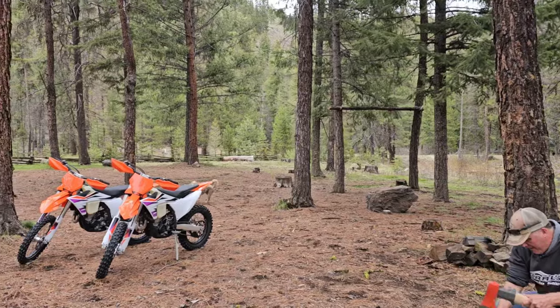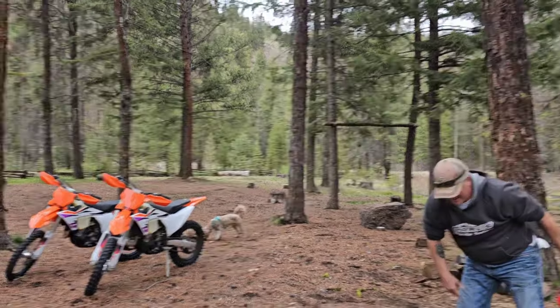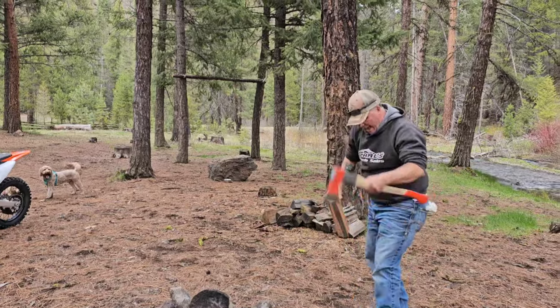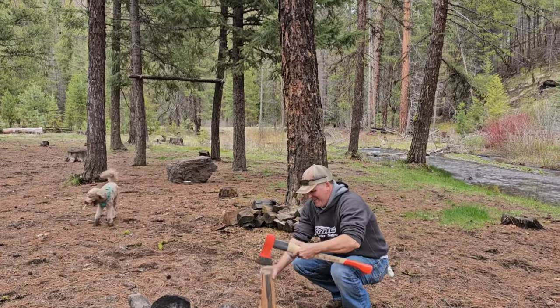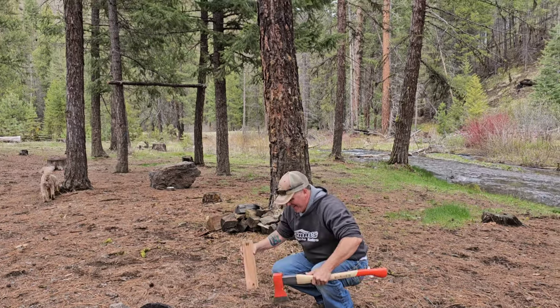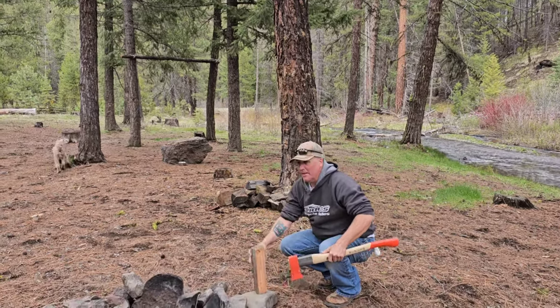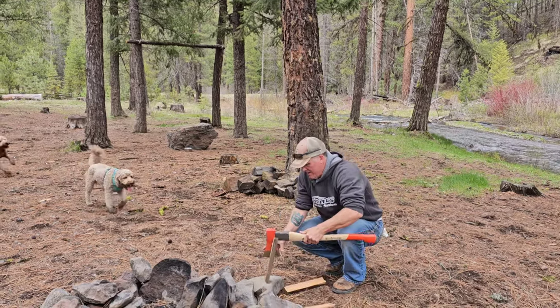Look out, boys. I'm going to be reckless. Watch out. Daddy's reckless. Daddy's being sarcastic because I told him to be careful. Well, I mean, blood's already flying. We've only been here 5 minutes. He bonked himself in the head. I got my little hatchet, but this will work. Apparently, it's working good.